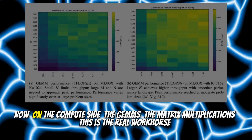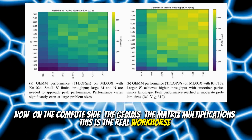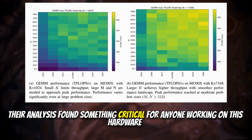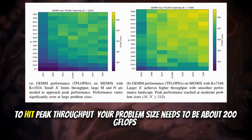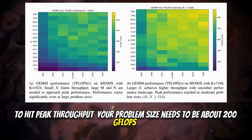Absolutely. Now, on the compute side, the GEMMs, the matrix multiplications, this is the real workhorse. Their analysis found something critical for anyone working on this hardware. To hit peak throughput, your problem size needs to be about 200 GFLOPs.